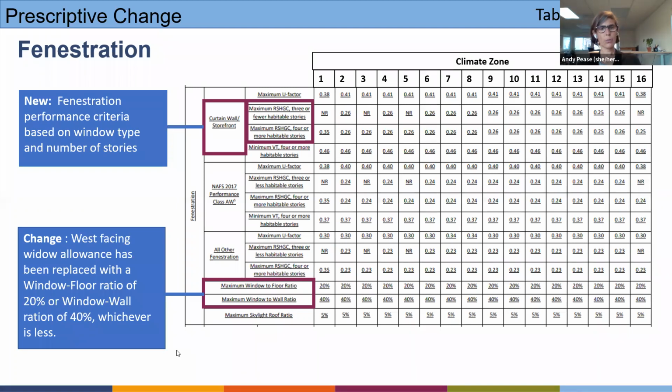Okay. But it's just west facing, right? Yes, there was a west-facing allowance that said you couldn't have more than a certain percentage of your glass facing west. That's not a requirement for multifamily anymore. Right, okay.